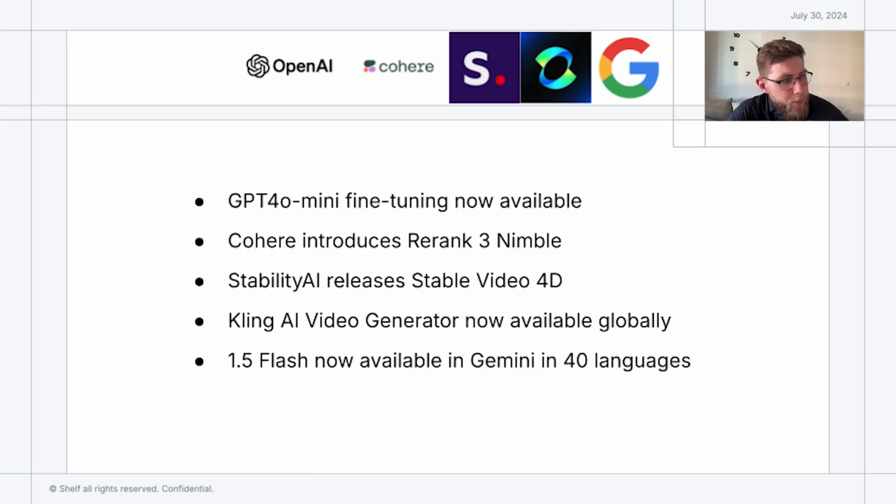And then the last one, I just want to share some of the main updates from the biggest players in the space. First one from OpenAI, GPT-4o Mini. You can now fine-tune this model. This is OpenAI's latest small model, and fine-tuning is very exciting here because small language models are easier and cheaper to fine-tune for your specific scenarios.